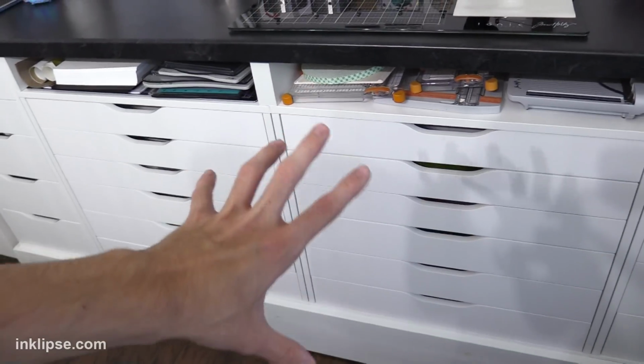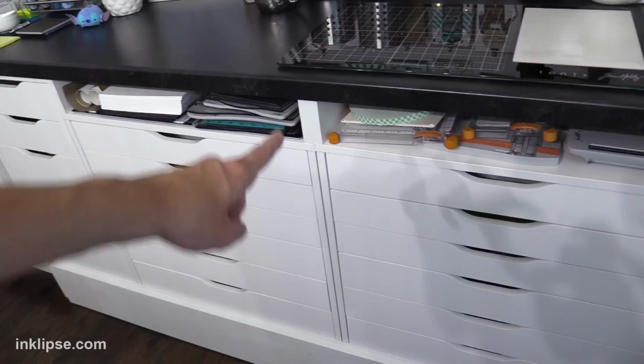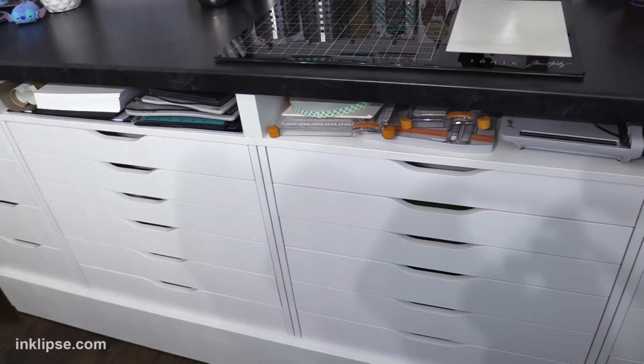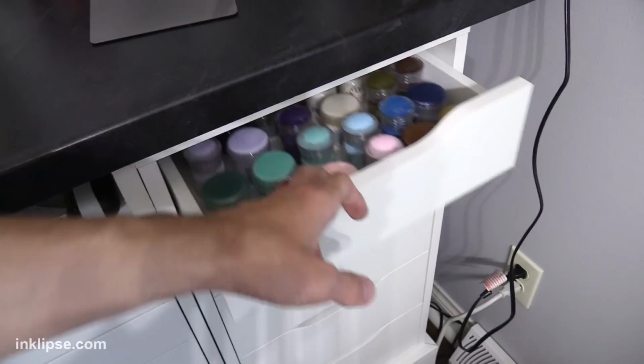This was an idea that was kind of similar to what Jennifer McGuire has and a couple other crafters. And then in the middle, since these two are lower, we have these little cubby holes here, which are really, really helpful. So I'll share what's inside all the drawers in here. Not everything is full, because I wanted lots of room to grow.